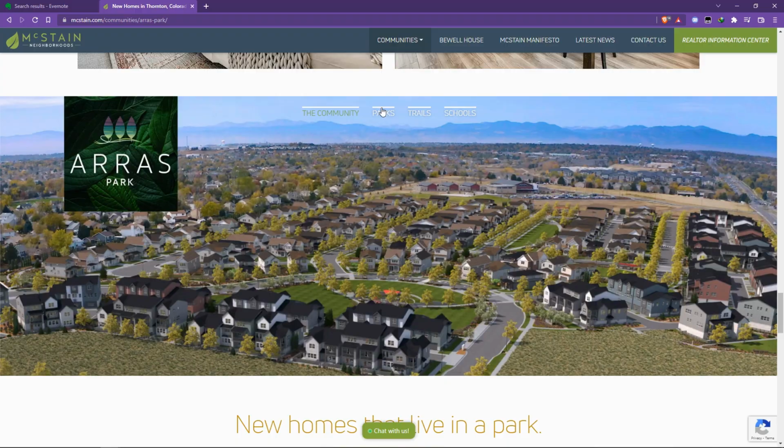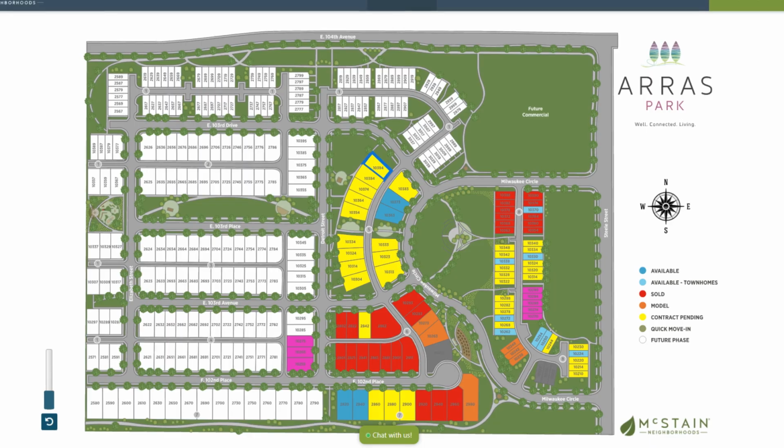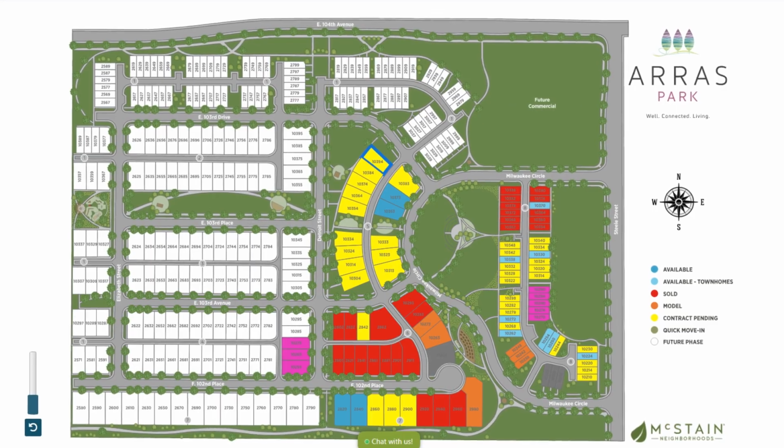But if you're gonna be doing a 6-bed, 5-bath home, you won't be quite anywhere near the 6s by the time you do that. This whole community, Eris Park, is designed around a central park, and some of the homes do have some really lovely mountain views.